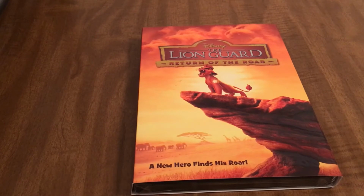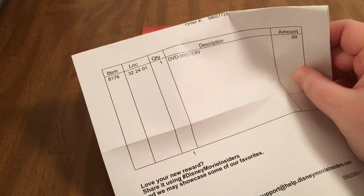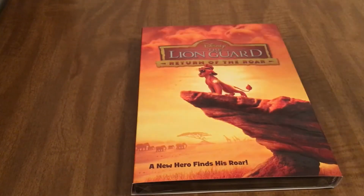Sometimes you get something that you haven't seen yet and don't own, and other times, unfortunately, you do get doubles, but that's okay. All right, and let me show you guys, without showing my address, you can see this didn't cost anything for me to get, which is really nice.